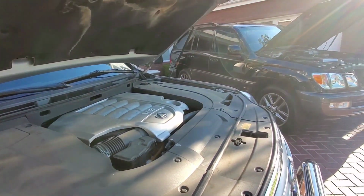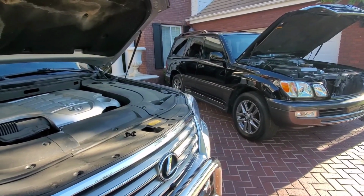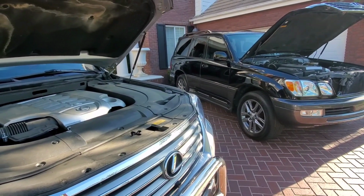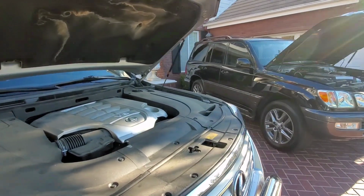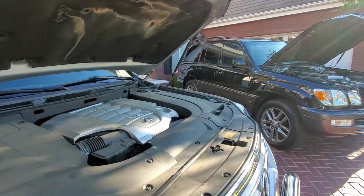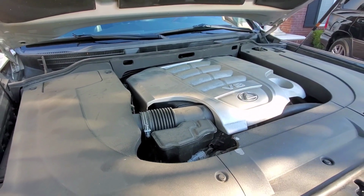So even if you're buying one of these used, like you're considering between a 470 and a 570, well, you can rest assured that this truck, if it's only got 150, 200,000 miles, it's at its quarter life or third life. You still have so much more miles that you can put on these trucks. They're built to last.